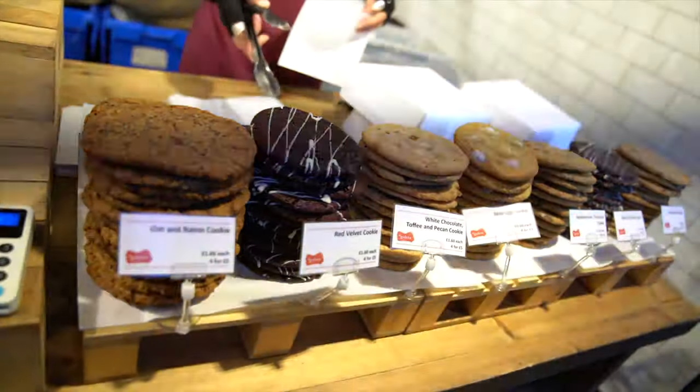All right guys, I got an amazing looking cookie over at Galetta. What I have right here is white chocolate mixed with toffee and I think chocolate chips also. So, I don't know, I'm excited. Let's see what it's about.